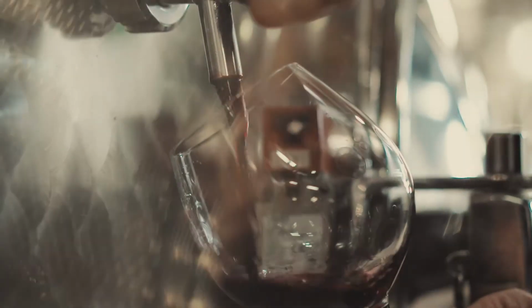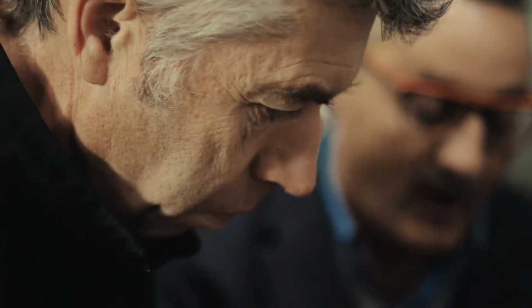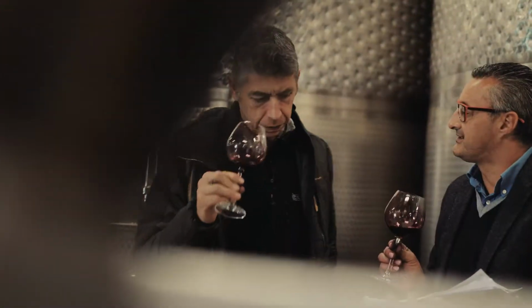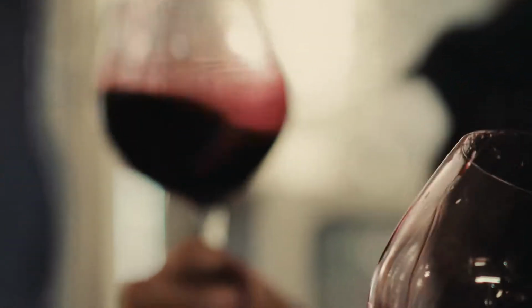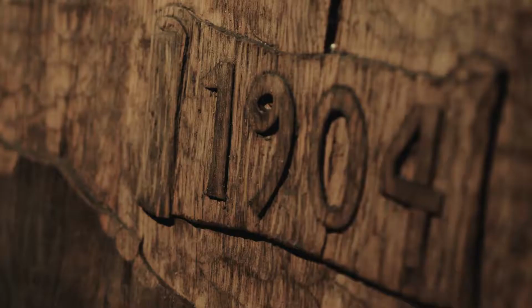The warm autumn must is already wine, but it's certainly not mature yet, being too fruity and cloudy. It needs racking again to make it clearer and let it breathe. Tartaric precipitation and malolactic fermentation also need to be supervised. These processes are not easy to explain, so we'll just have to take the winemaker's word for it. Our wine reaches maturity by the end of the winter.